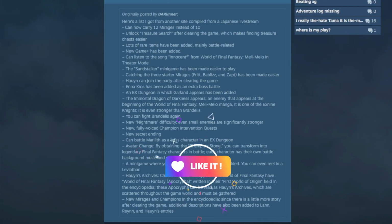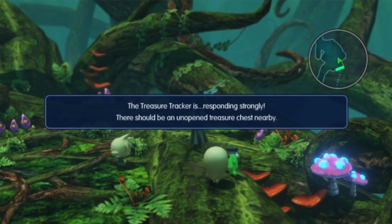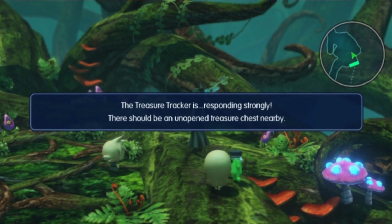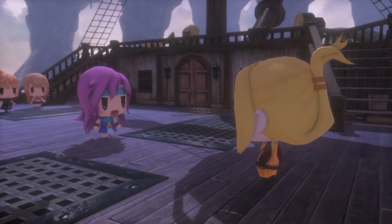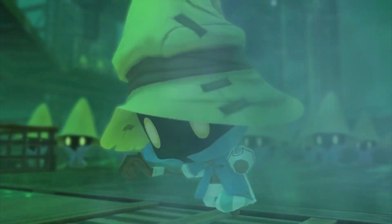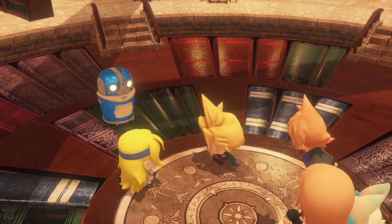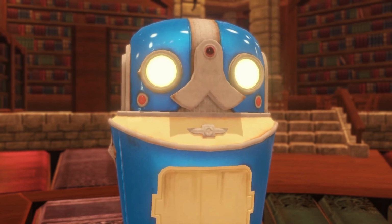And there are a lot of little changes that improve the overall quality of life, including a treasure tracker is obtained after completing the game, making it a lot easier to find chests. New Game Plus is added also after completing the game. The Sandstalker minigame's difficulty has been lowered. A dungeon that is based around the original Final Fantasy is added, and that also includes battles with the 4 Fiends and Garland. An additional difficulty mode is added, and so many more things.